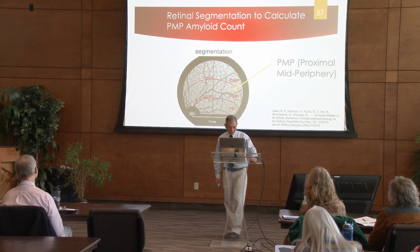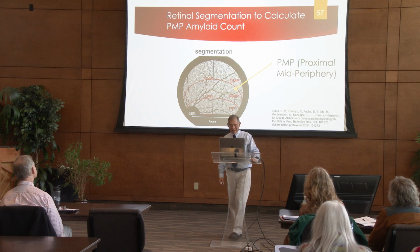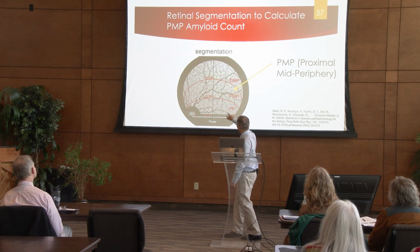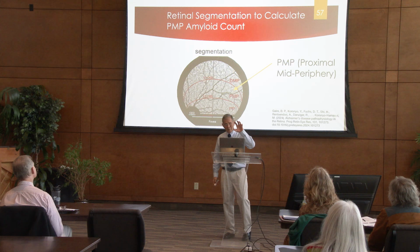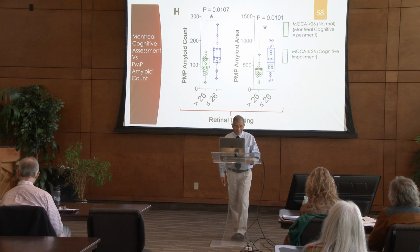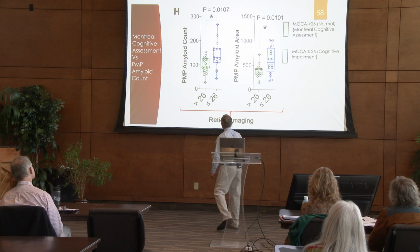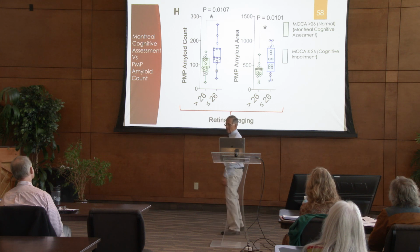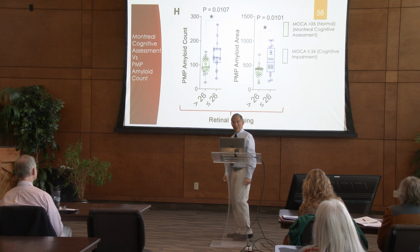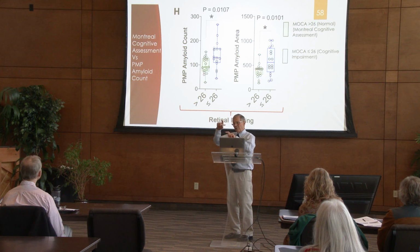But they need a number for how much plaque is actually there. And so what they do is they count up the number of plaques found in a pre-selected area. The PMP area is the area they typically select, and they count up the number of plaques, and then they have a more objective measure of the amount of plaque. And using those numbers, they did find that, for instance, if they had a high MoCA score here, 26 and above, in the green, they had less amyloid plaque. If they had a score on the MoCA test less than 26, indicating early dementia, they had a higher amyloid plaque number. However, notice there is a lot of overlap, which makes it difficult.